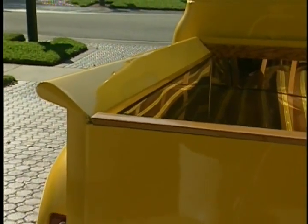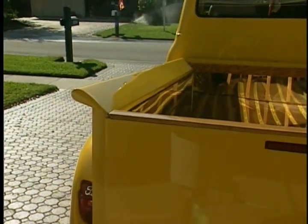The big fat fenders, which is what these trucks are really famous for, is that big fat fender stance they have. Of course, then you put the Chevy engine in, and a lot of Ford guys probably wouldn't like that, but you know, the dependability. No, that's typical hot rod. Yeah, typical hot rod.